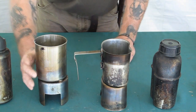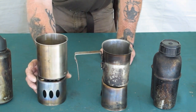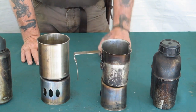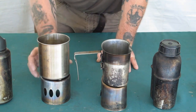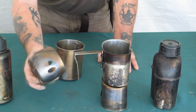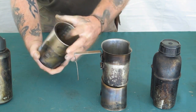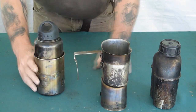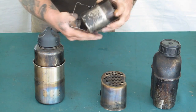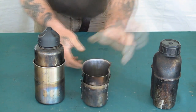Now you're getting a little sneak peek here at the Pathfinder pack stove for your water bottle. It's not released yet. We should have them in stock soon, but I'm giving you the sneak peek. My dad will probably kill me for that, but this is the prototype that we use for testing. It fits on the bottom. It nests right on the bottom of the Pathfinder cup. The water bottle sits right inside of it for one unit, just like the canteen cup and stove system work together in unison as well.